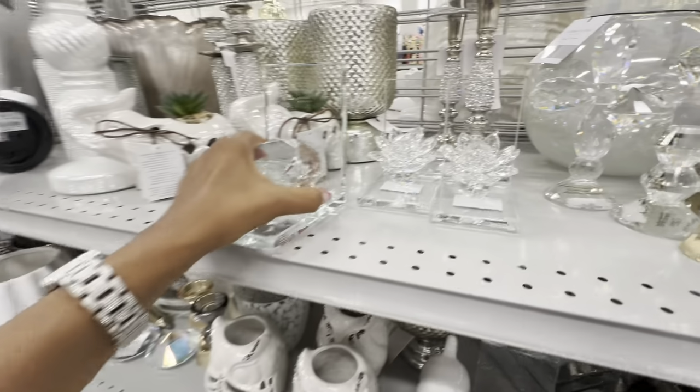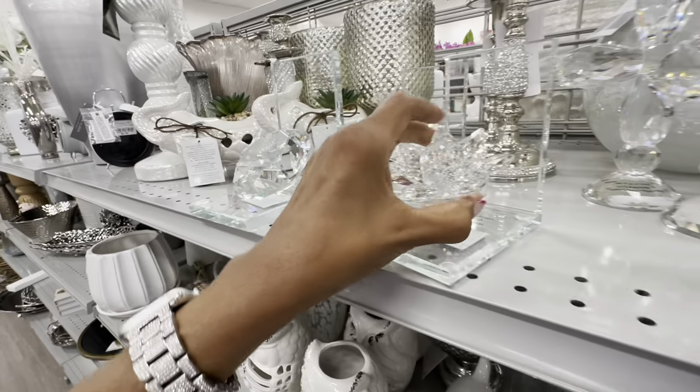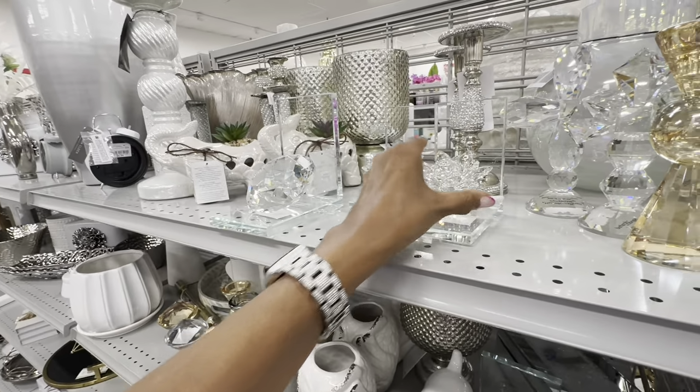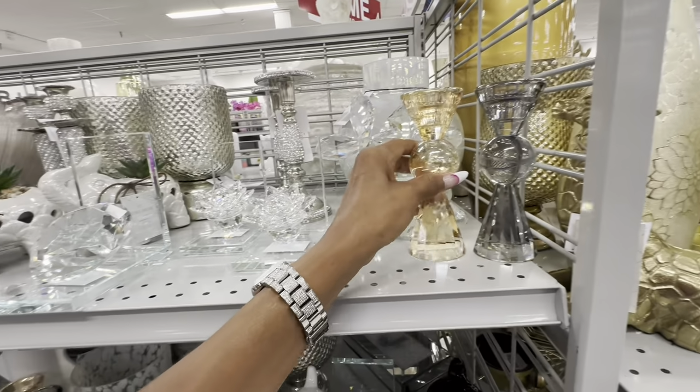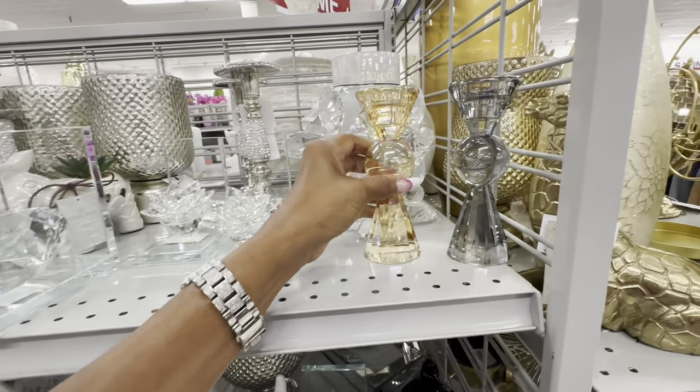$8. These are pretty too. Ooh. $8. And look at these cute vase. Ooh, $12.